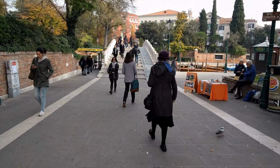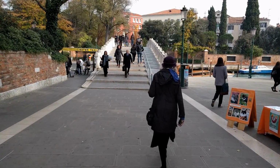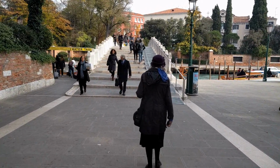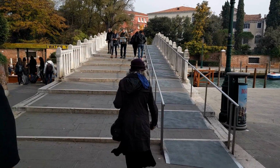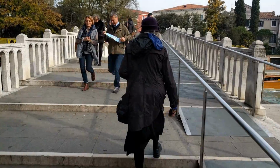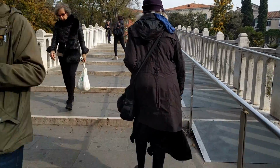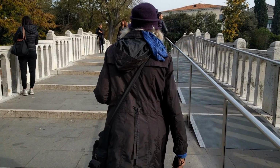On the right side of the bridge, you can see an accessible ramp. This is great if you have luggage, or obviously if you have a wheelchair or a stroller. Otherwise, just go up the steps. And they're very gentle steps. This is one of the easier bridges to cross in Venice with luggage.